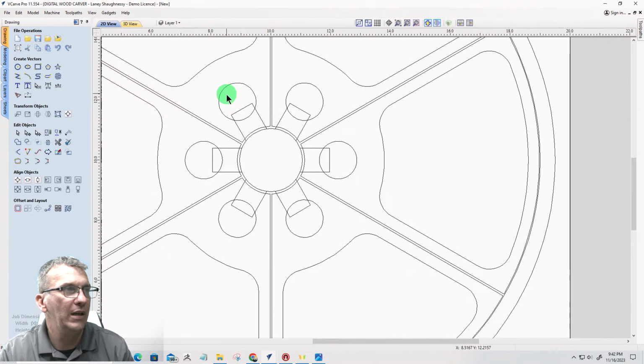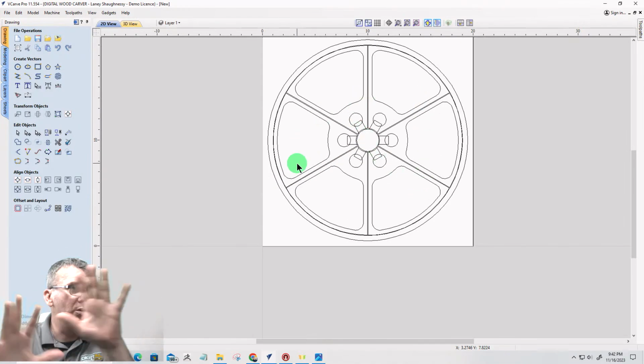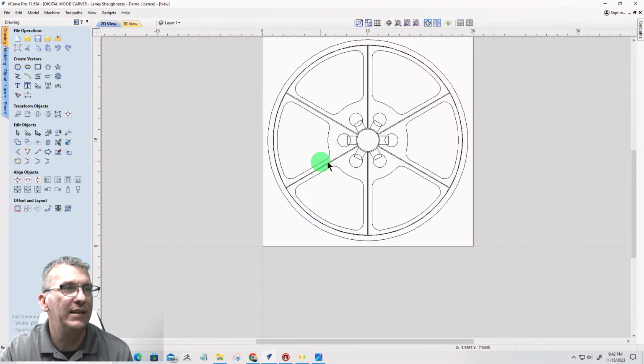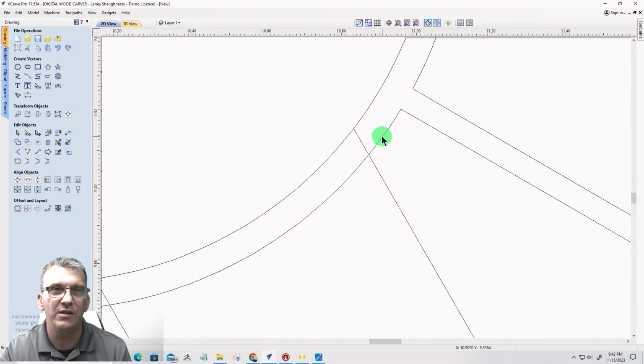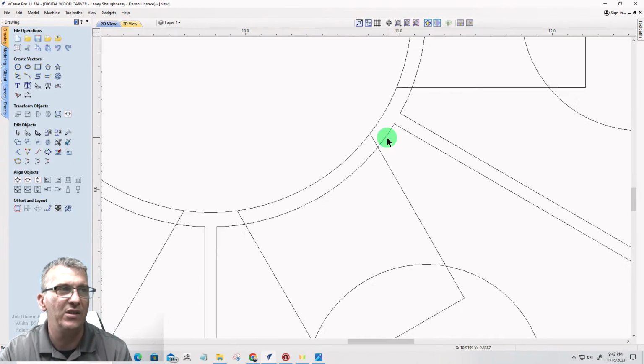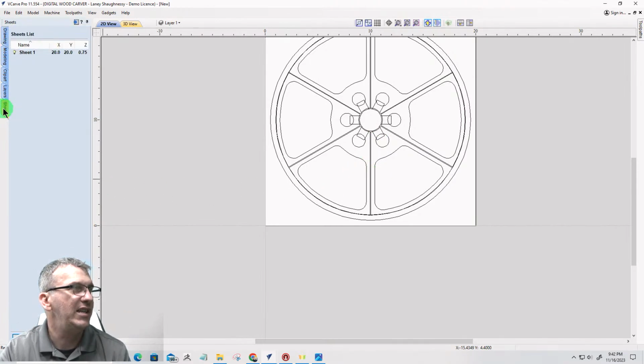We're done with all the vector work and everything like that. We'll put some fillets on these corners to give them a nice rounded soft edge. But let's go ahead and get the parts over onto another board. So I'm going to come in and create another sheet.